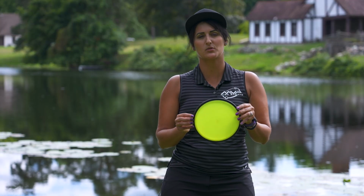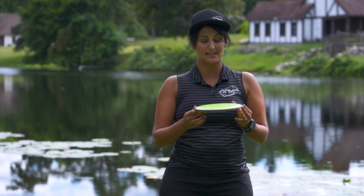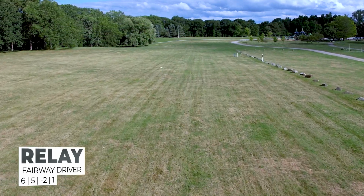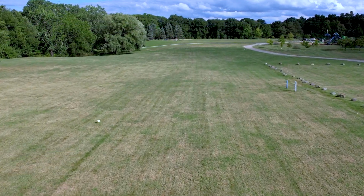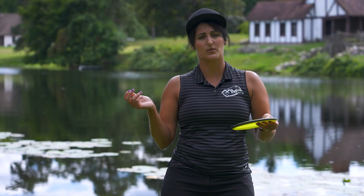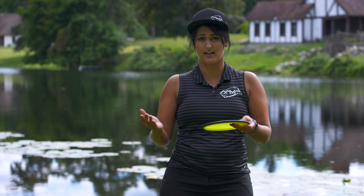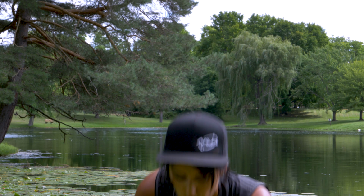For my first is my most understable fairway driver. It was recommended by Sarah Holcomb. It is the Relay. This is a great hyzer flip machine. In the woods, you hyzer flip it to straight, put enough anhyzer or put enough power on it, and it does have an anhyzer finish. I also like to forehand this disc as it does have a great consistent flight, but also fades to the left.